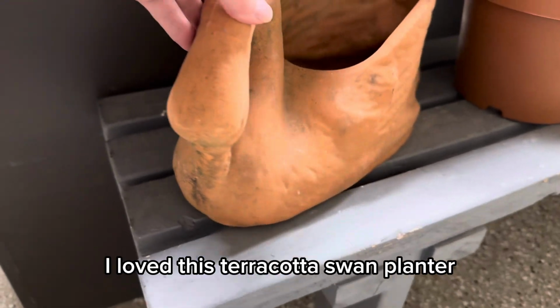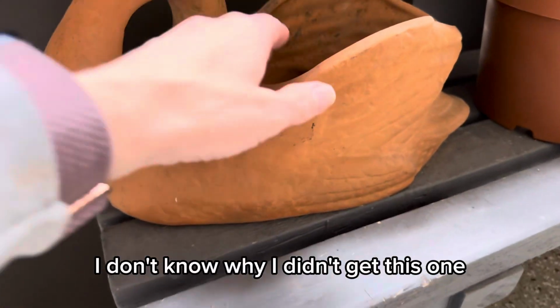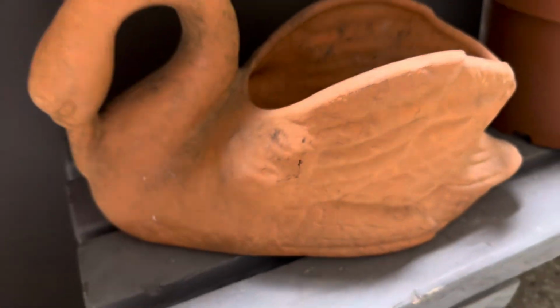I loved this terracotta swan planter. I don't know why I didn't get this one. I might have to go back. It was only $4.